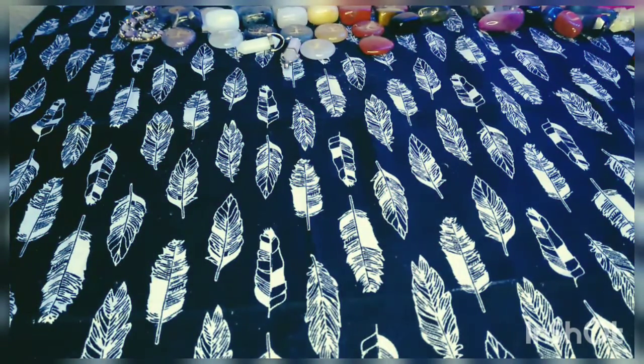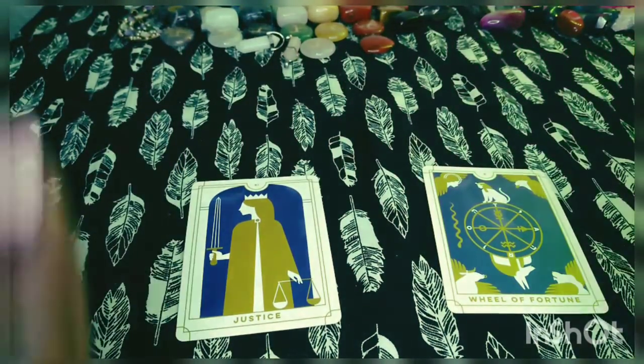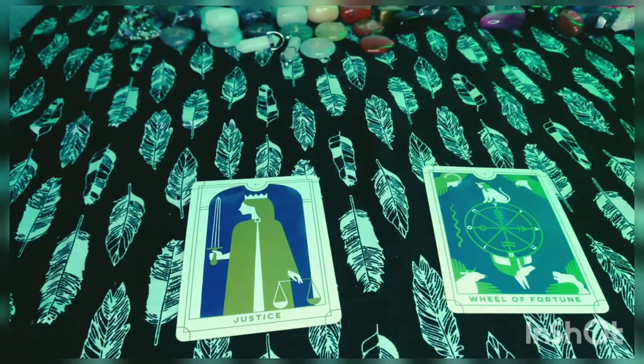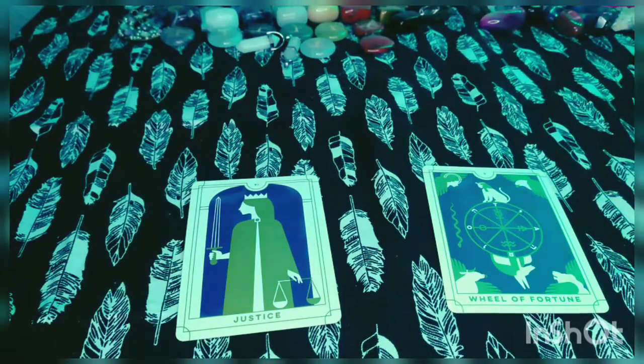Now we have the Wheel of Fortune and Justice. But I feel like this also fits perfectly, because I feel that Justice takes its turn for everyone. There we go. And you know, Justice, I feel like it's like karma in a way. It goes full circle for everyone.